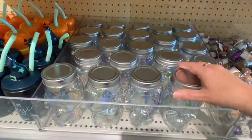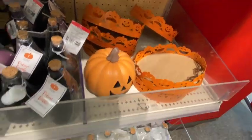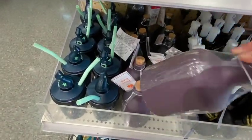Some other cute little Halloween items. I like that little tray. I thought that was really cute as well. Just checking out what they have here. Let me know if you've seen these items at your Dollar Tree.